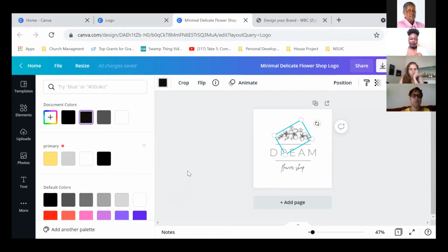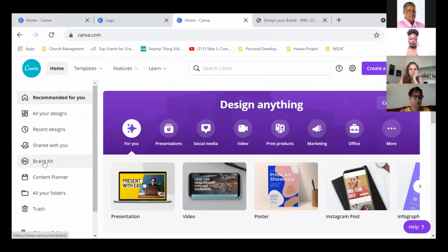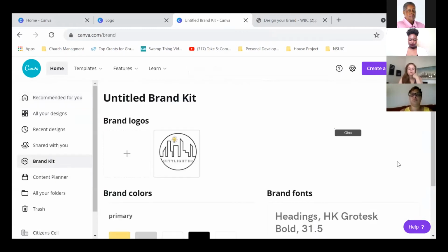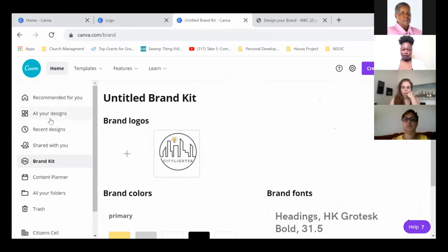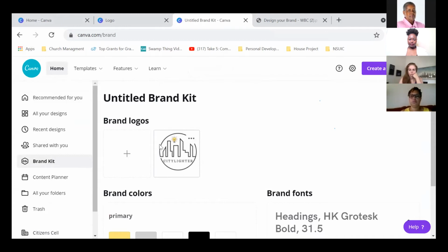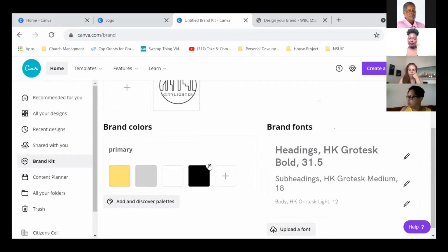Makes sense. Awesome. So what we're going to do is go back home and we're going to design your brand kit. On the left here, when you click on home, click brand kit. So later on, you can come back and upload your logo. As you can see, this is our logo. The colors that are in here in the logo are the colors that are our primary colors. So I want you to go ahead and pick 3 of those colors, your base color, your accent color, and your neutral color. If anybody needs help with that, please let us know.